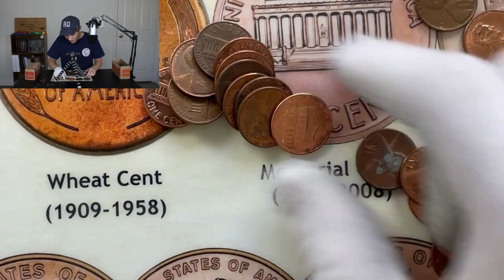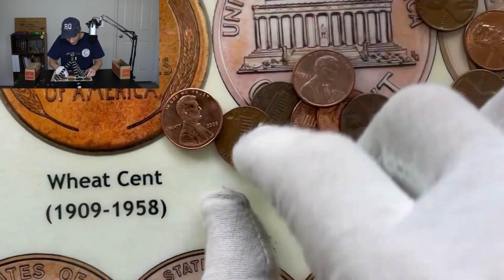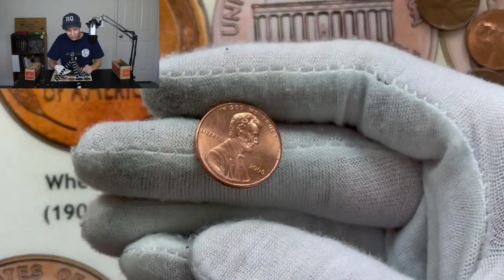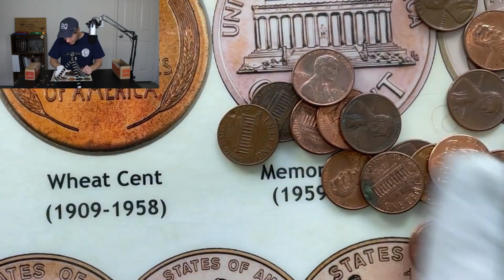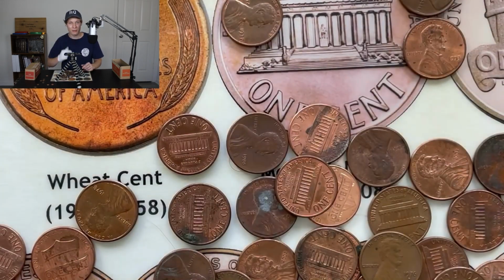It's been a long time since I've done pennies, so I'm a little bit rusty on the terminology. That's a really nice looking coin right there. Look at that, 2008. But okay, I think that's about it for those first 3 rolls, guys. I will go ahead and get into the next one and let you know if I find something good.